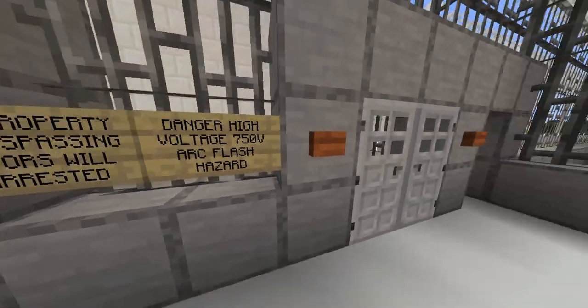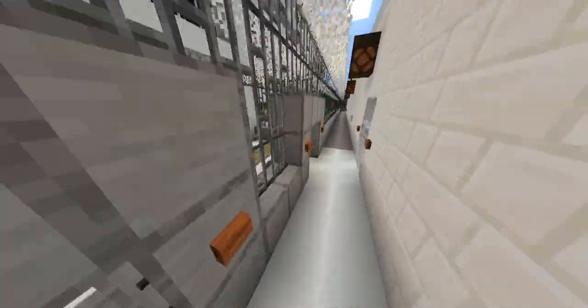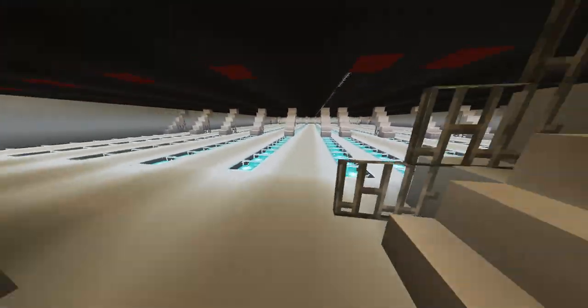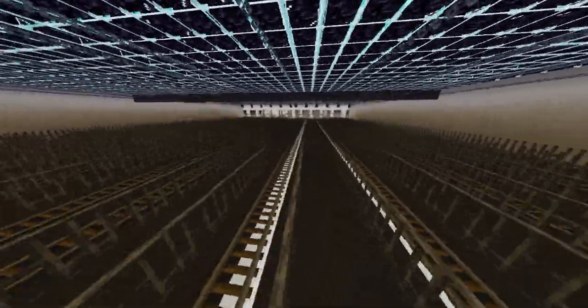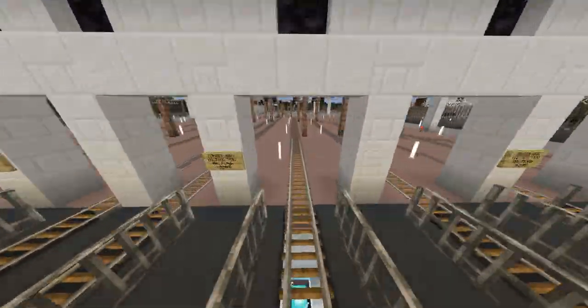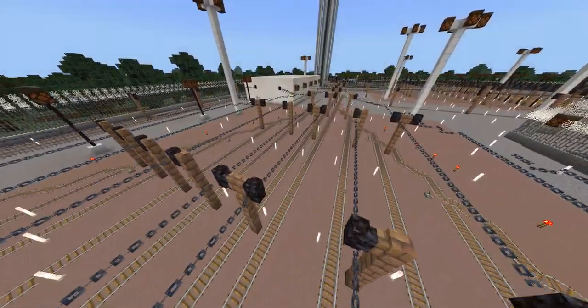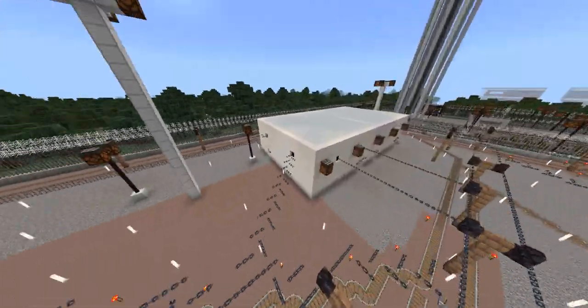These signs dot the property. There is a serious arc flash hazard to be taken into account. So it may feel like going into a corrections facility, but really this is a high security compound, just like Eastern Yard. As a matter of fact, I think this might be the first rail yard tour we have ever really done. So do not touch these wires. They're 750 volts.